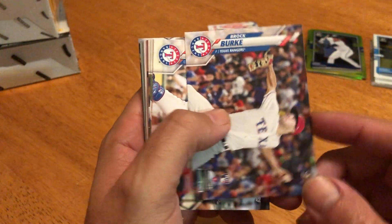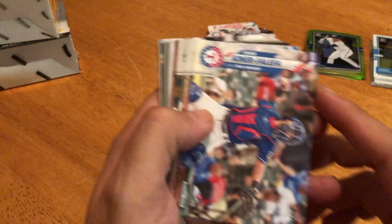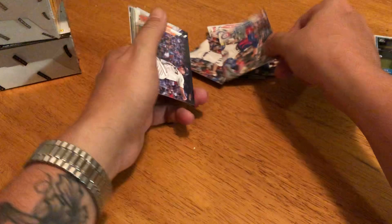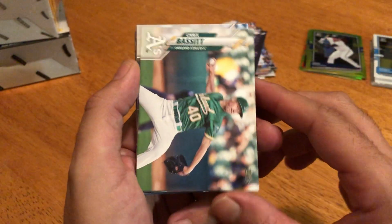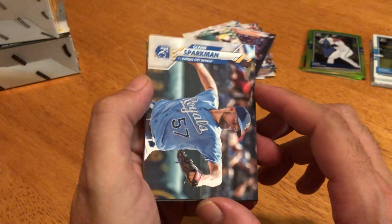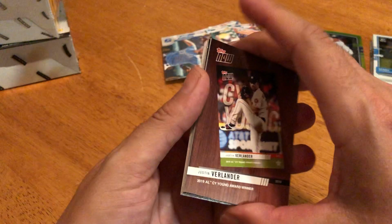Brock Burke. Oh, rookie card. Isaiah Kiner-Falefa. Let me see. Alex Dickerson. I remember when he was on the Rays. Chris Bassitt. Glenn Sparkman. Let me see. I'm going to just try to speed through this one.